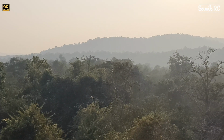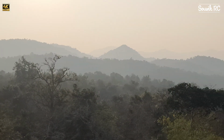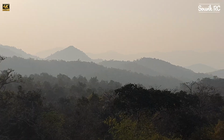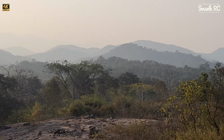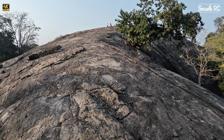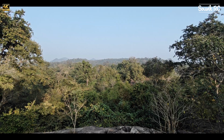It was getting dark and I felt it was time for me to leave the place. I scanned around one last time and said goodbye to the Satkosia hills. The hillock top area is a fantastic place to take sunrise and sunset pictures. However, other visitors left earlier and I was the only person there.